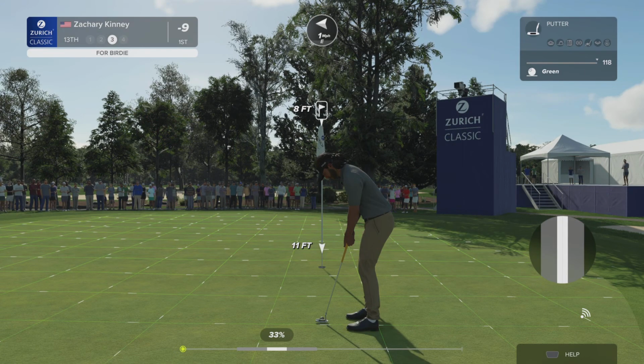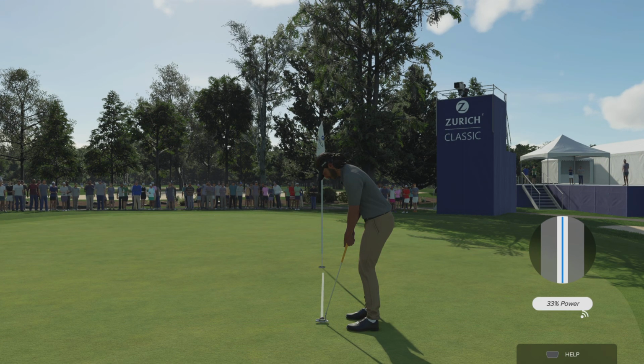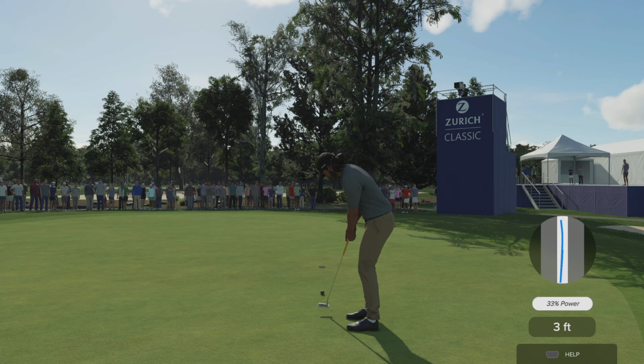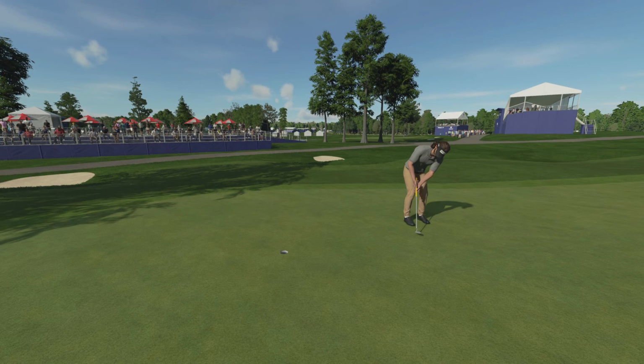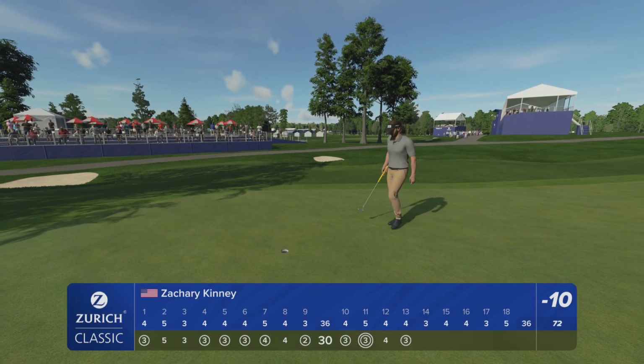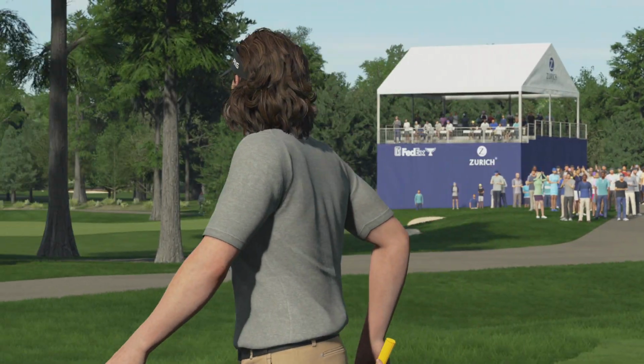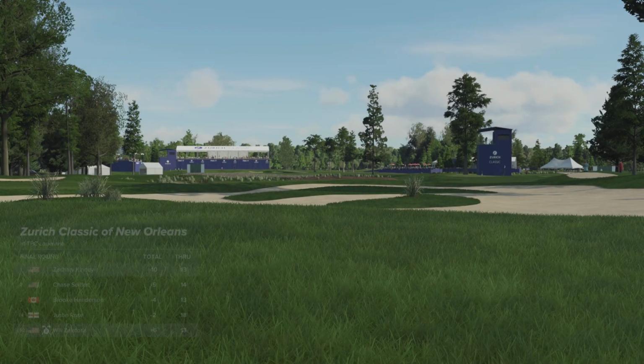Oh, that's a great shot and sets up a birdie look here at the 13th. Well, what a performance. 8 birdies on the card. Sitting at 10 under par for the day.